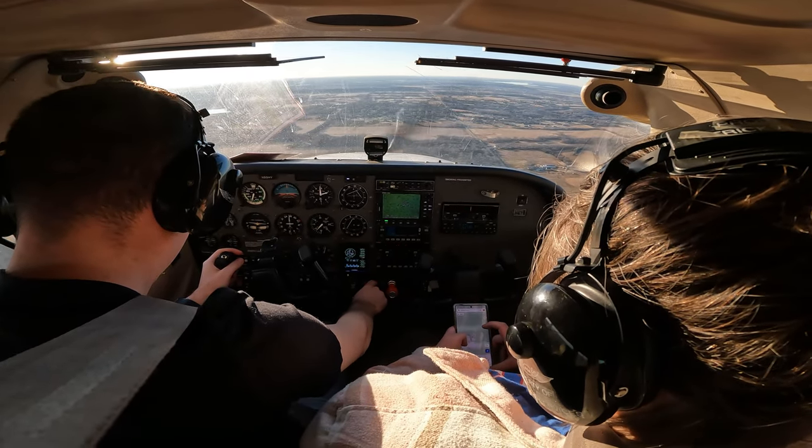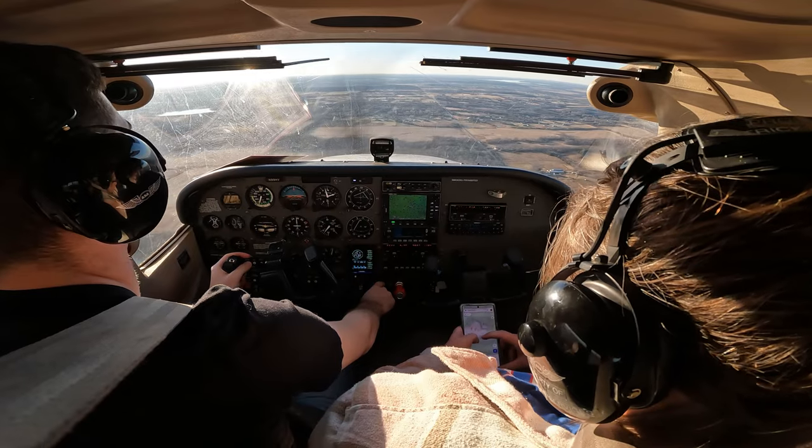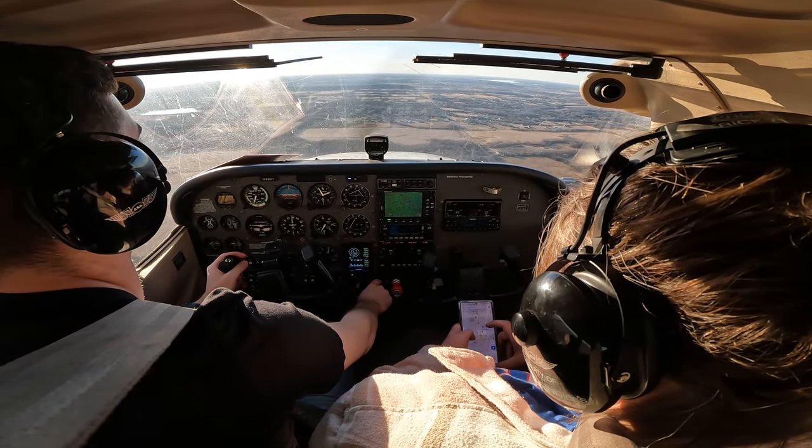Traffic, that's 36 uniform is departing runway 33, departing 59 highway.